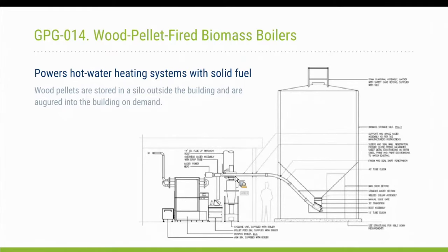There's a small bin, and I think we have pictures of that later. And then the pellet boiler itself is looking at the load. It can modulate automatically. There's a small bin there that's got another small screw conveyor that augers the pellets into the furnace. That's done automatically if the load goes up and it calls for more heat.